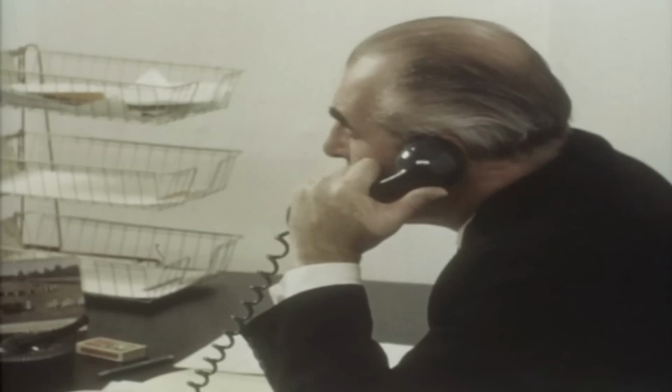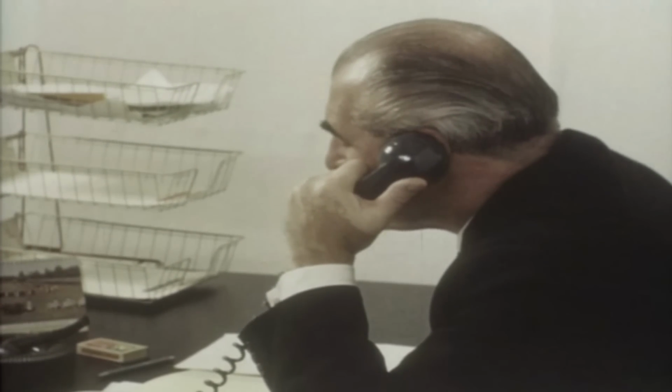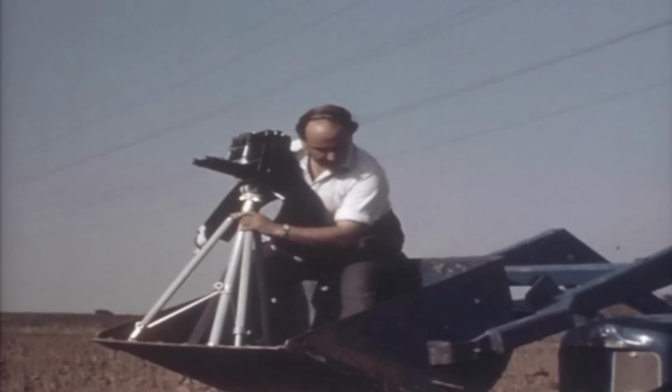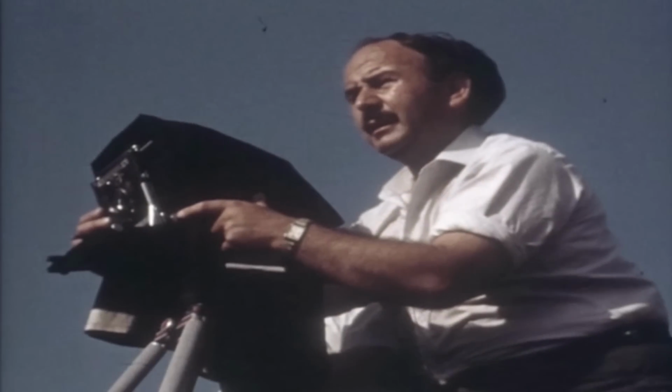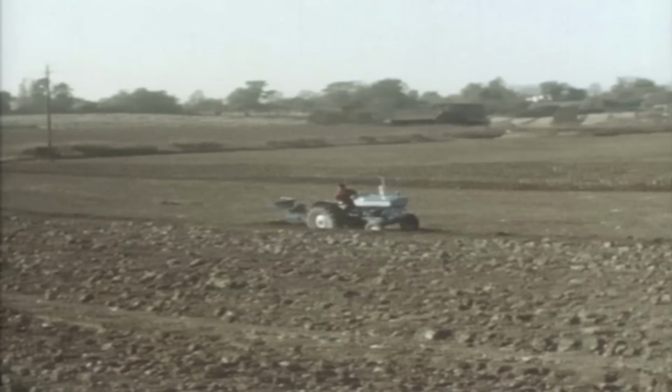Those photographs were fine, Joe, and the artists are getting on with the layouts, but we must have some working pictures. Get me some high angles. You know the sort of thing we want. The Ford Super Dexter 3000 plough. Go through the FR range of ploughs, starting with the big FR single furrow reversible. Show it doing a good job of work.